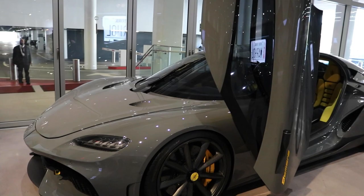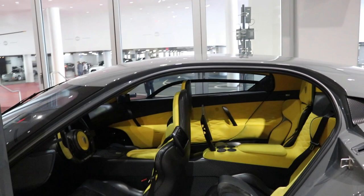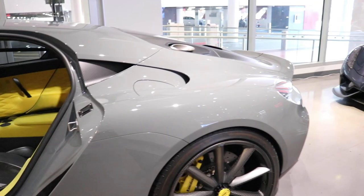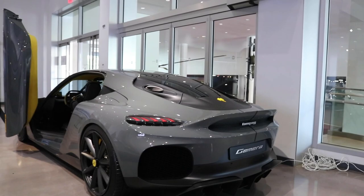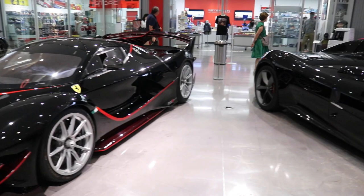Matte exposed carbon. Matte exposed carbon interior. This is ridiculous. This car right here does not even look real. I've only seen these in Forza. Didn't even know it existed. This is a real FXXK Evo.